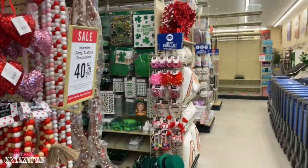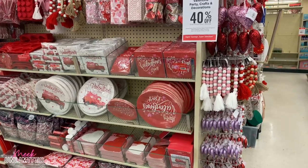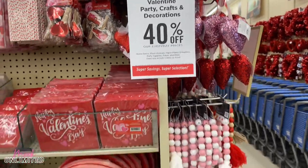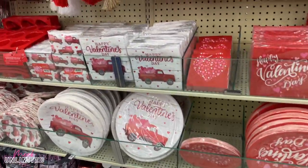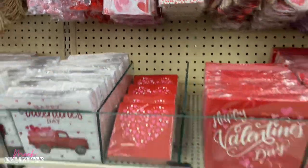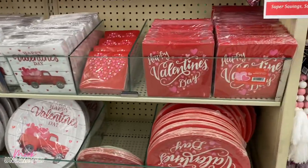So as you can see, we are in Hobby Lobby, and right when you first walk in, they've got some Valentine's Day things, and everything is 40% off the Valentine party, crafts, and decorations. Yeah, they have a lot going on. We haven't been to Hobby Lobby in a very long time, so I decided to stop by, and I needed to return a few Christmas items that I did not use. As a matter of fact, Christmas is on 90% off.